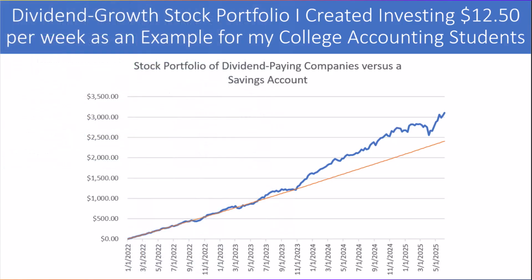Now this slide is showing the portfolio value over time of our original portfolio, our Dividend-Growth stock portfolio, which invests almost exclusively in Dividend-Growth stocks. As a class project in 2022, we started investing $12.50 each week into the portfolio, and it's now worth over $3,100 after 180 weeks. Each week we take that deposit and split it up to buy 10 different dividend-paying stocks. So we're buying fractional shares of stock.